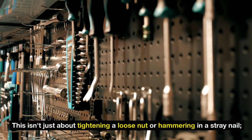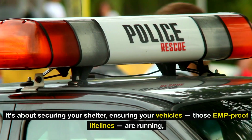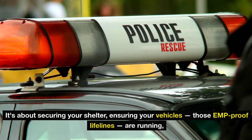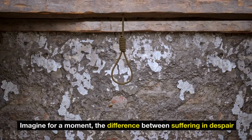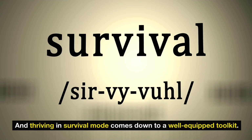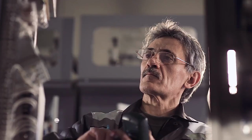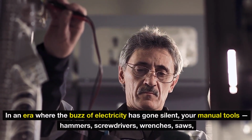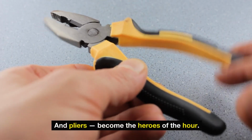This isn't just about tightening a loose nut or hammering in a stray nail. It's about securing your shelter, ensuring your vehicles, those EMP-proof lifelines, are running, and keeping your equipment in tip-top shape. Imagine for a moment the difference between suffering in despair and thriving in survival mode comes down to a well-equipped toolkit. Why, you ask? In an era where the buzz of electricity has gone silent, your manual tools, hammers, screwdrivers, wrenches, saws, and pliers, become the heroes of the hour.